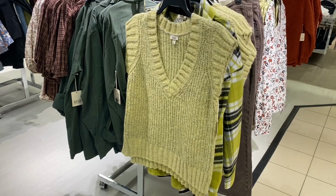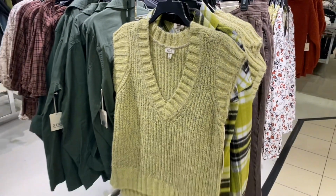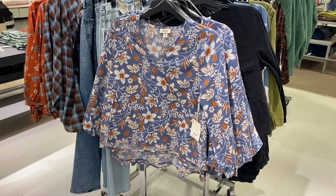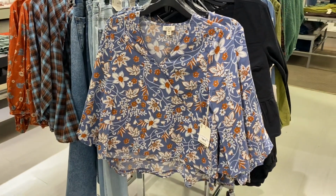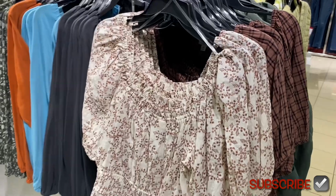Oh, this is cute. Look at this sleeveless vest here. It's by ANA. I love the color on that one. So adorable. I might have showed this one last time. I'm not for sure. It's $17.99 by ANA. Oh yeah, it's the asymmetrical ones. Okay, I showed the one behind it, the brown and black plaid, but they have this one now.